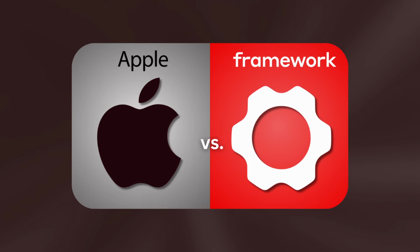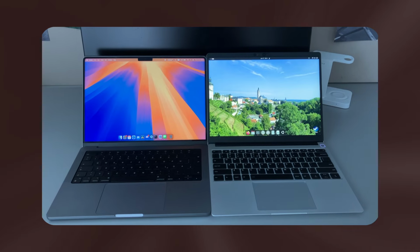As promised in one of my recent videos where I compared Apple to Framework, if you haven't seen it, check it out. This is the video where I will actually put two laptops head to head to help you decide which one to buy. The contenders, well, we have the M-chip MacBook Pro and the Framework Laptop 13, and the results might actually surprise you.